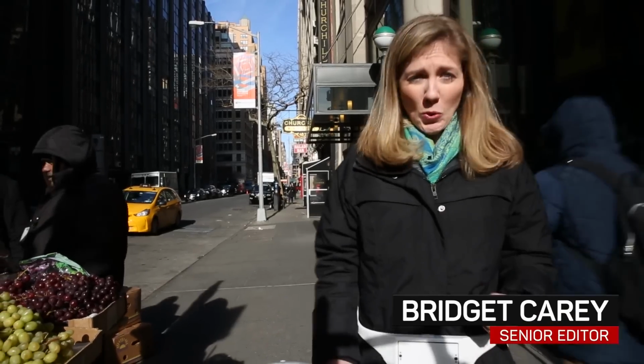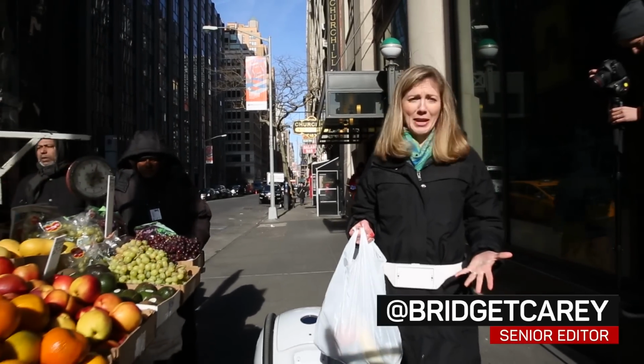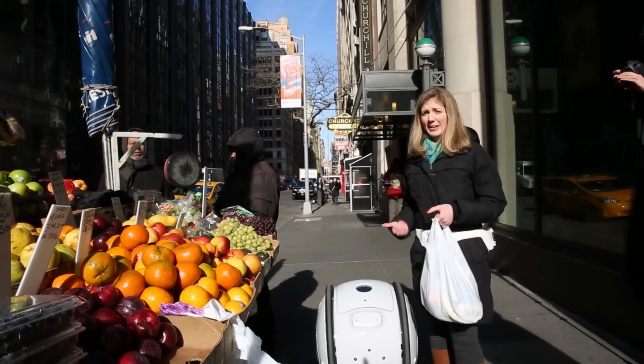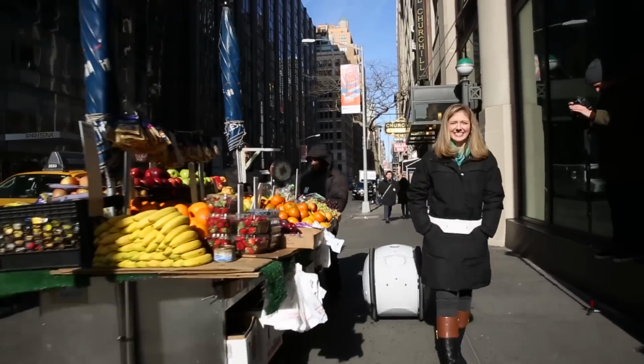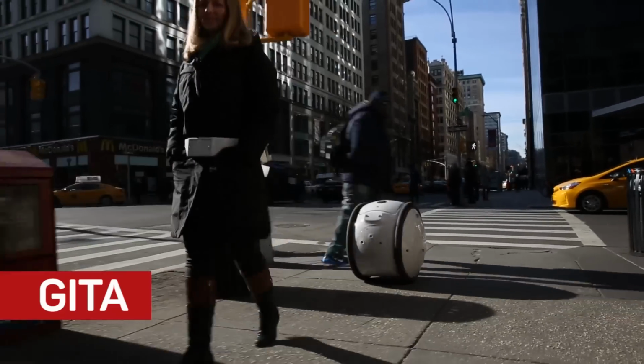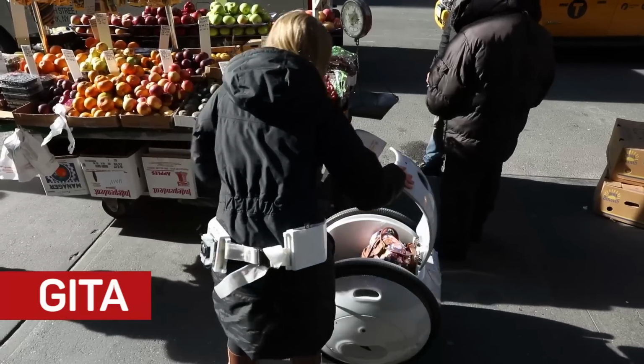It is so cold outside today. Not the kind of day you want to be carrying groceries, but I can keep my hands in my pockets because I got this little buddy to help me. This is Gita, a robot designed to follow you around and carry your stuff.